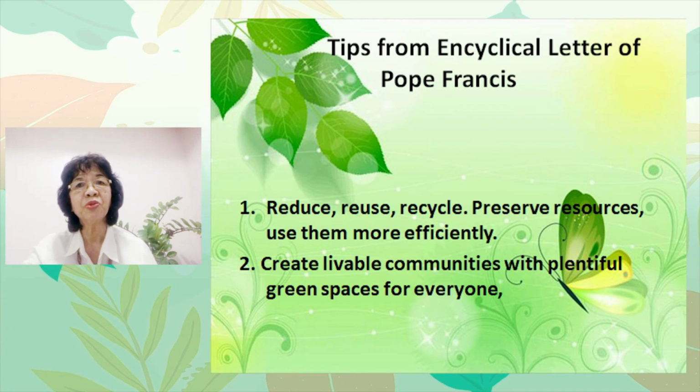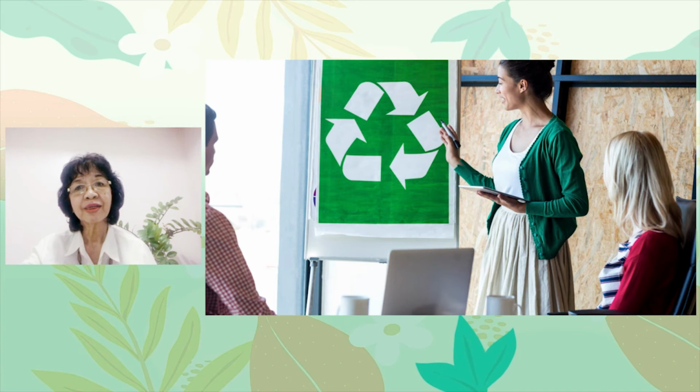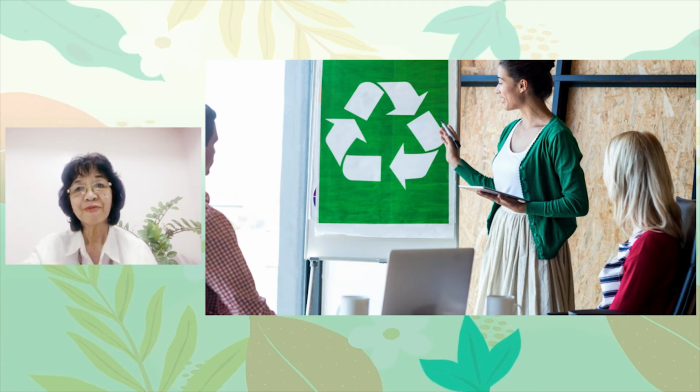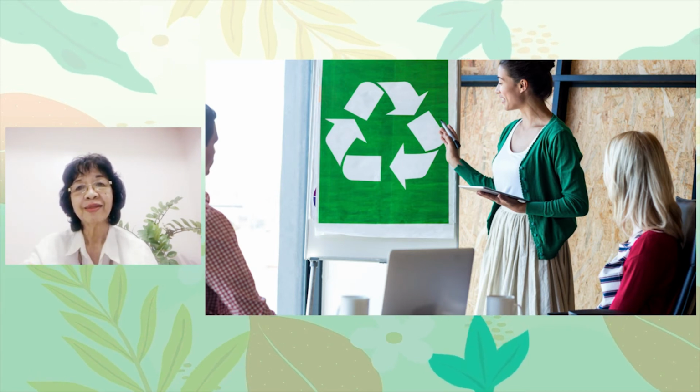Number 1 is reduce, reuse, recycle, and preserve resources. Use them more efficiently. We can reduce utilizing some things. It's a matter of finding out also and working wisely in using it.